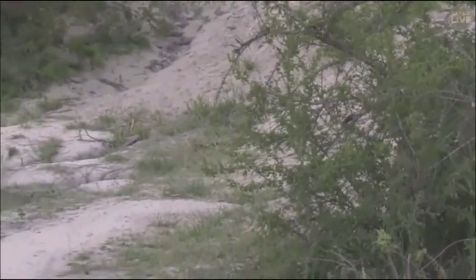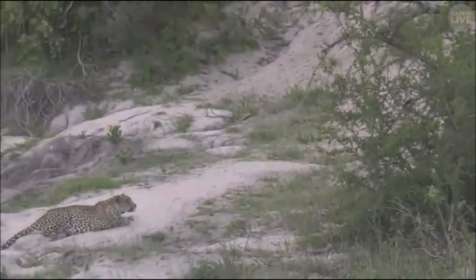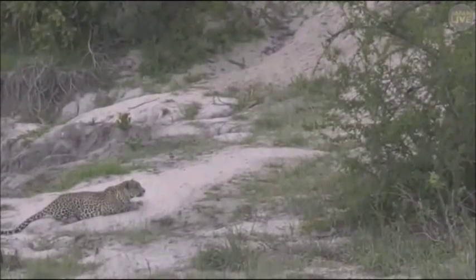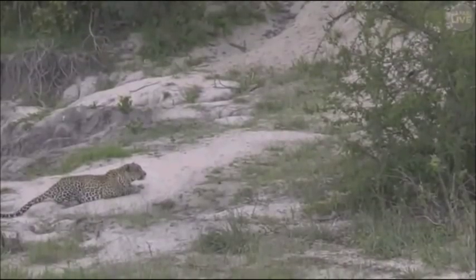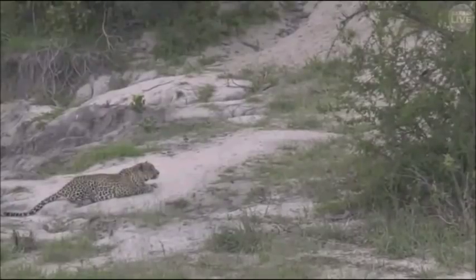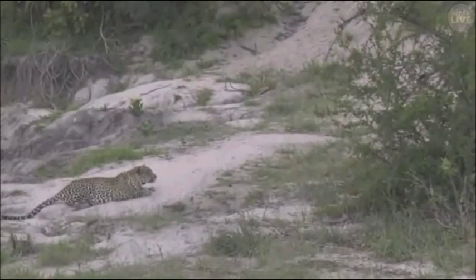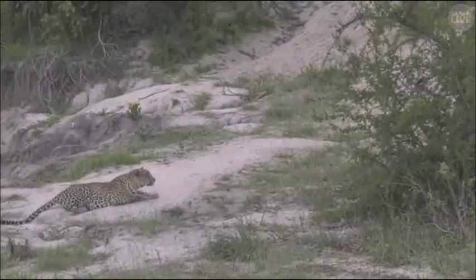Now, the intent look on Husana's face has not changed, but the breathing has changed slightly. He's taking in some larger breaths because I think he thinks that this squirrel is going to come down out of this tree. But again, we're just going to have to wait and see with bated breath.